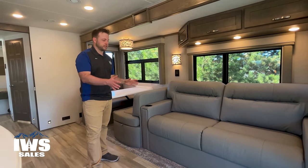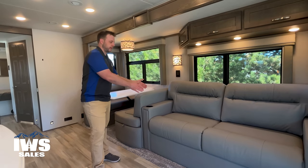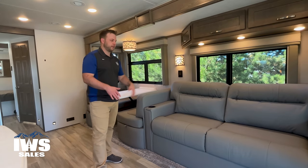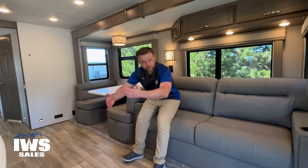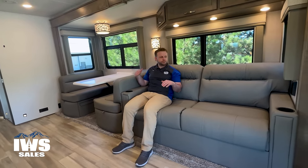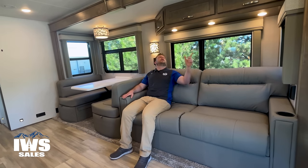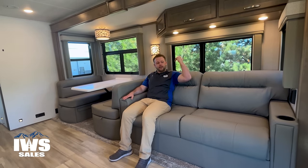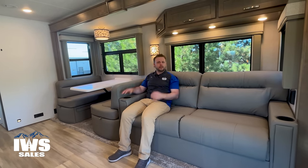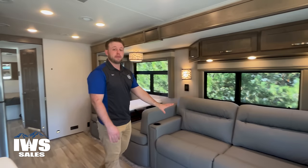Talking about the furniture just on this side of the coach, this is a slide bed sofa. So this will actually fold out to a bed and become a sofa. It's also, honestly, you could probably sit three people here, and it's comfortable. It's got a little bit of a recline to it. Cup holders, a USB charging port right there, and reading lights above my head. With the multiplex panel, all these lights are dimmable as well, so I can really set the light to my particular setting.